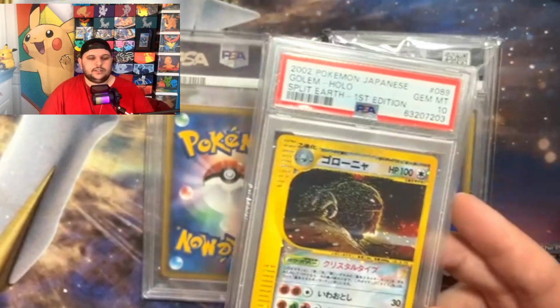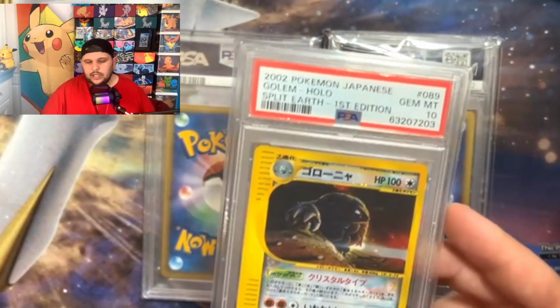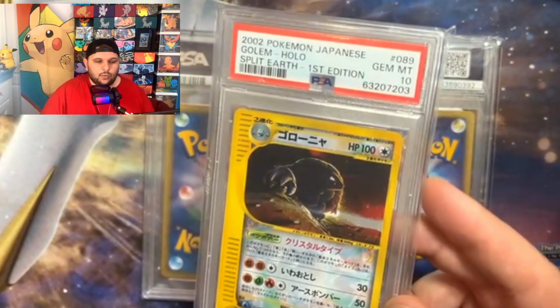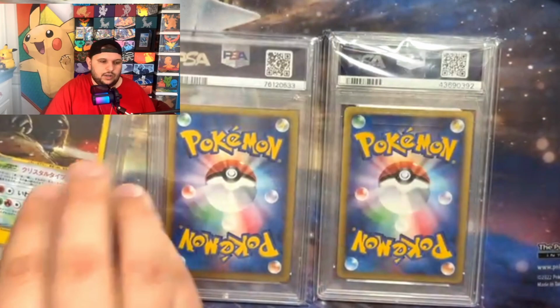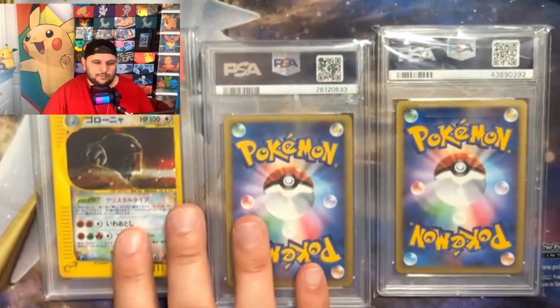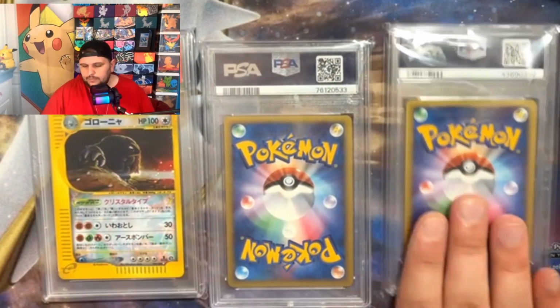But he still hooked us up because we always pay quickly. We've made that good relationship. We talk about it. He knows that I'm going to appreciate these. That's another big thing, right? Knowing that you're going to appreciate something. So we grabbed that Golem, had to.